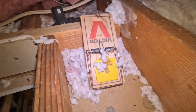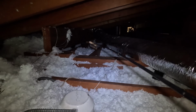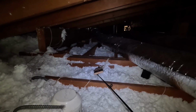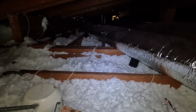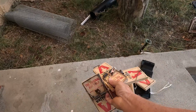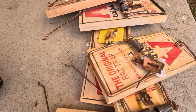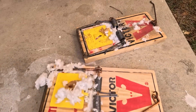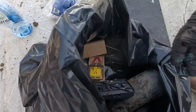Just useless. Just reel it in. So we're going from all of these to 2 of these, throwing these right in the trash.